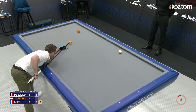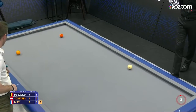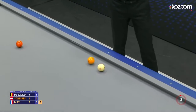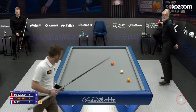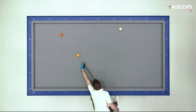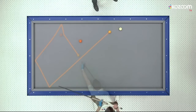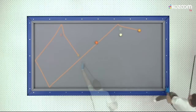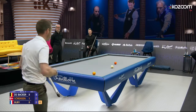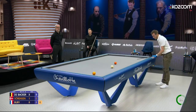Extra thin maybe to avoid the kiss. Yeah, slow down the orange ball. Well done. Nice, nice run of six and almost perfect position. I guess he's going to play left side of white here. Yes, he is.